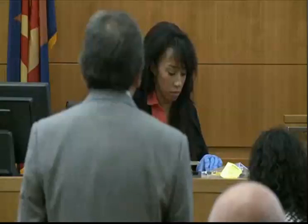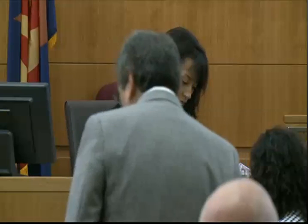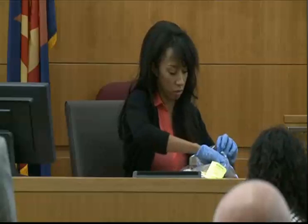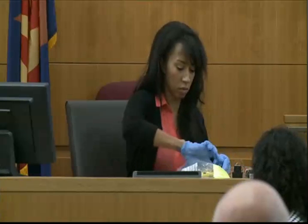And go ahead and open it, and the scissors are right next to you. Let's start with the taser itself. Why don't we just hold it up and show us where you swabbed it for this possible DNA?